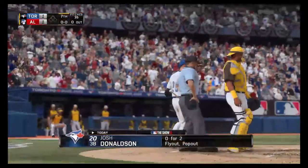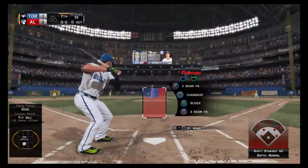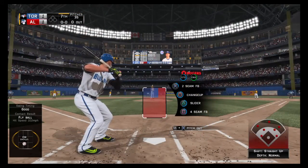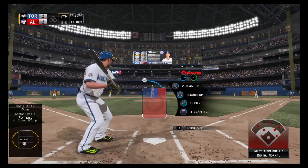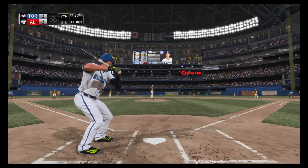Josh Donaldson will stand in here to start the seventh. It's been a pitching and defense afternoon all throughout. Yeah, neither starter looking like he's ready to blink. Neither one of them looking all that tired just yet. Sale is ready. Here's the pitch.